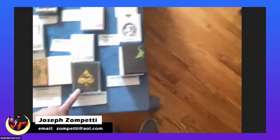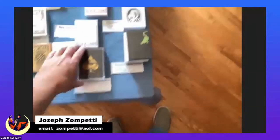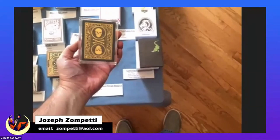Absolutely. Great. And then here's the last deck. Two more decks I want to mention. Take your time. This is the Skull and Bones Private Reserve deck from David Blaine that he signed, as you can see there, hopefully. And I hope Derek's still watching. There are the skulls that he might like. Yes, look how beautiful. That's kind of hard to come by.